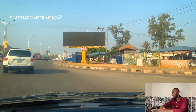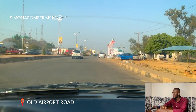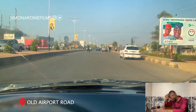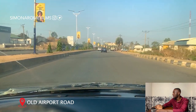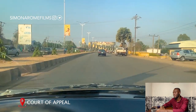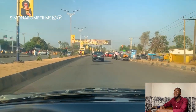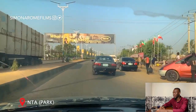This road now, you can see here, leads to Secretariat. So this place is called Secretariat Road. And then beside it, on the right, you have a Court of Appeal. And then this is NTA, and then the popular NTA Park.